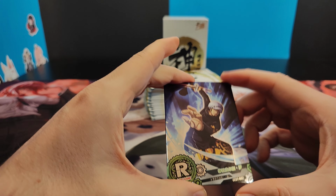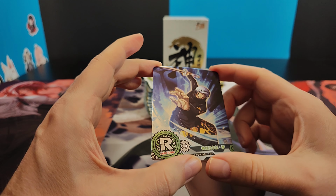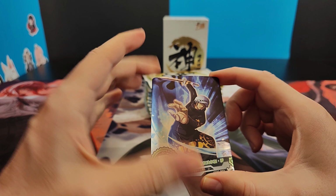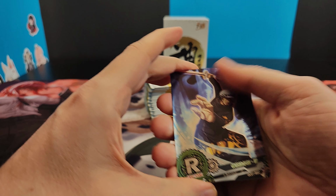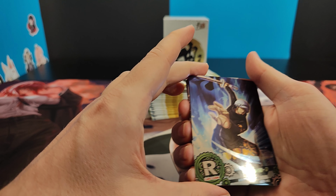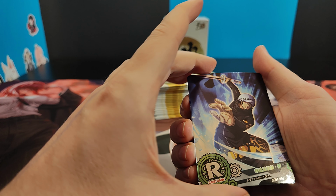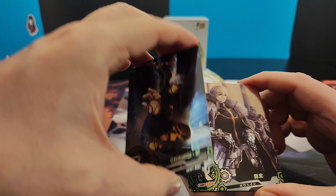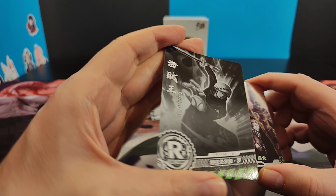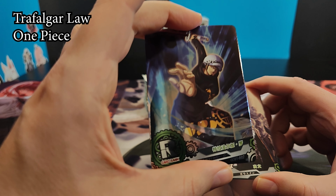It is the same design, so it might be that they just changed production company, maybe, or name. It is completely the same design. Nice, okay. Cool, good to know. And we start out with the rare, as usual. They have a slight bent. Same foiling, so same overall foiling as the other cards. Trafalgar Law on the back doesn't ring a bell at first glance.